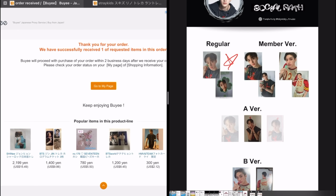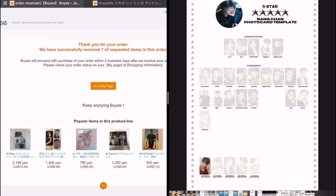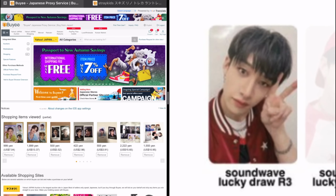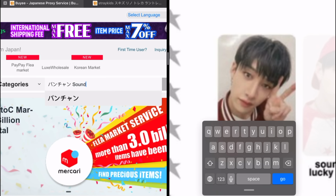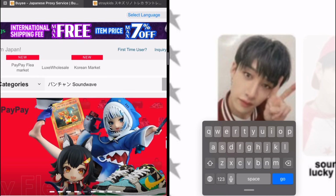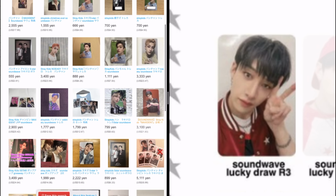All right, so we've got that done. Now that we were thoroughly distracted, let's go back to what we were originally going to be searching for, because I really do want to find these cards. So we're gonna look for Chan's lucky draw first. And what I'm gonna do is I'm just gonna search Chan's name, and then I'm gonna write the word Soundwave. I guess I could do Chan Soundwave 5-star. This is gonna narrow our search enough for me to be able to find what I'm looking for, though, so I think we'll be okay.